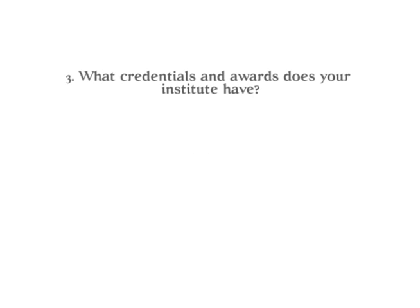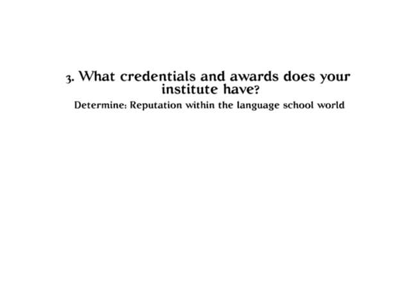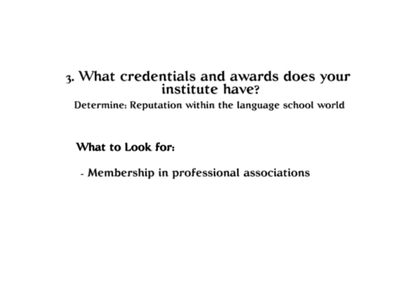Question 3. What credentials and awards does your Spanish institute have? This should help you determine the school's reputation in the language world. What you should look for. First, membership in professional associations. Since membership usually includes proof of good standing, this is verification that, at the very least, the institute is real.